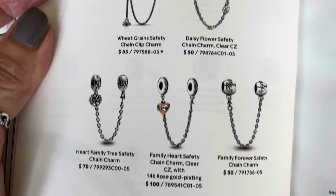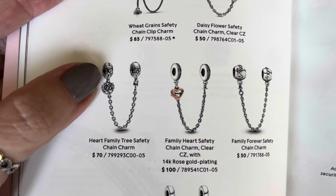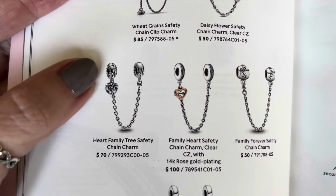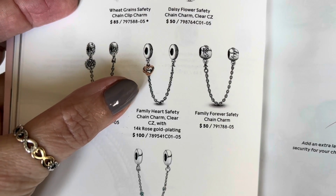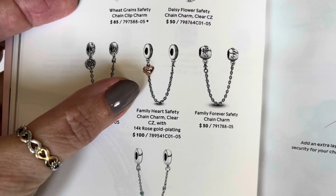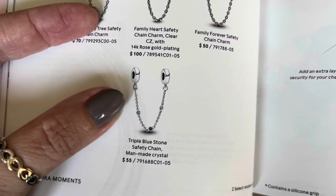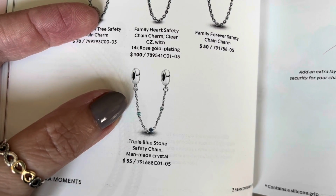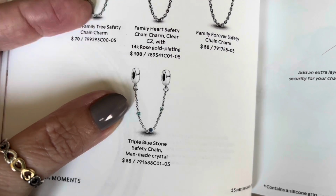Then we've got the daisy, the heart family tree. This one is super pretty and it tends to sell out online quite fast. And then this one here with the little gold or rose gold heart that kind of dangles from it, Family Forever. And then I recently purchased this one in Canada's Thanksgiving sale, the triple blue stone, and it's really nice.